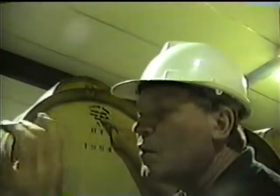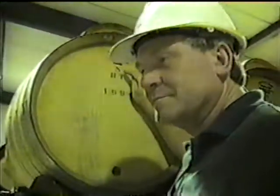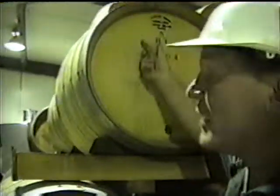Germany and America will impart slightly different flavors. HT on there means heavy toast. Now that comes about when they're bending the staves on these barrels, they use heat, and it depends how much heat they use, how heavy the toast is.